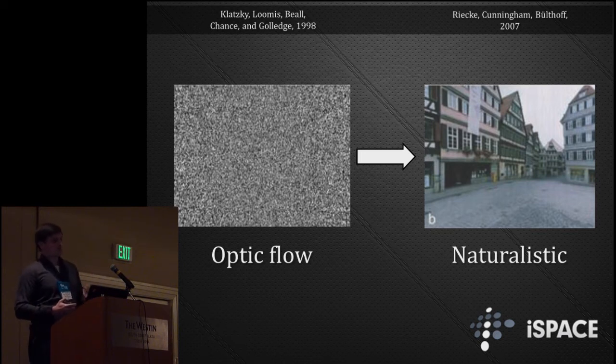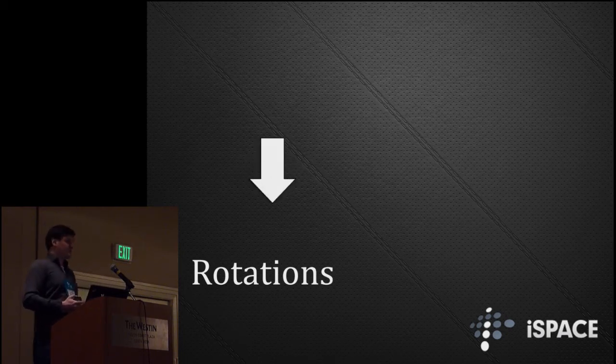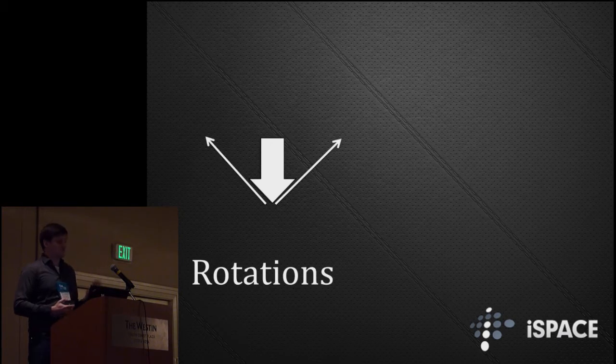And that brings us to this study, because as they focused on rotations, they had participants sit in a chair in front of a screen watching the naturalistic visuals. And after rotating, they were asked to point with a joystick to targets that they had seen but did not see anymore after rotating in the virtual environment. And I want to make it clear, they didn't rotate physically, they only rotated in the virtual environment.